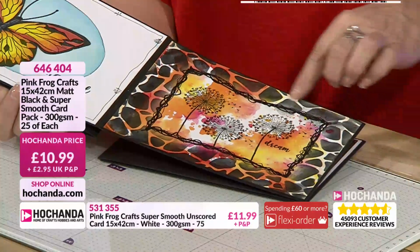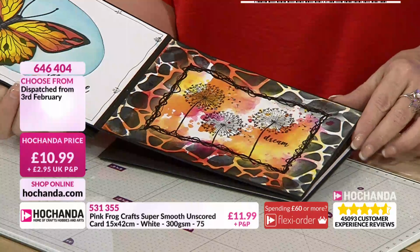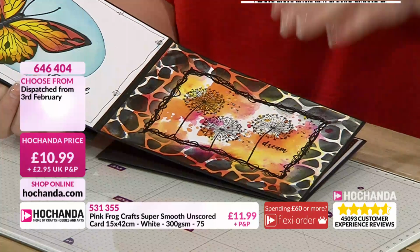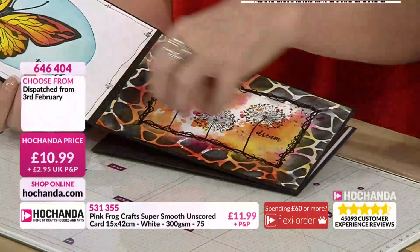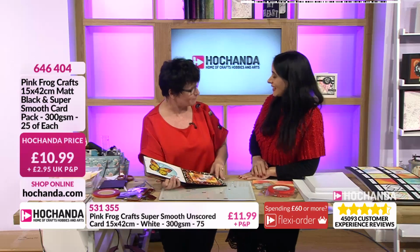And did a stencil, with inks round the side, a couple of stamps, and then glitter onto it. So I've done, I think that's Brusho. What I did with the Brusho is I put it onto the mat and wet it, and then did it from the mat upwards. I love that technique. Yeah, that looks amazing.